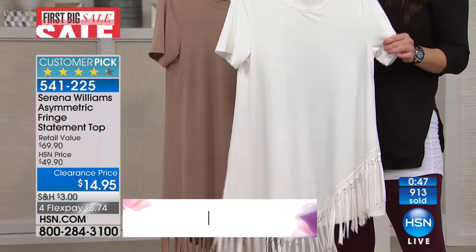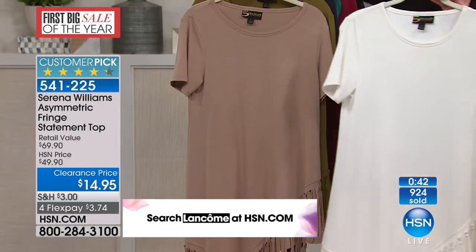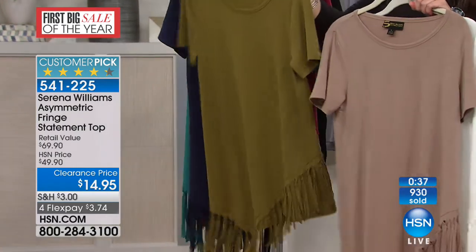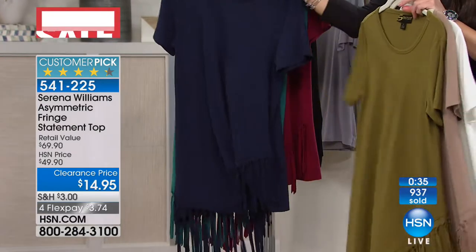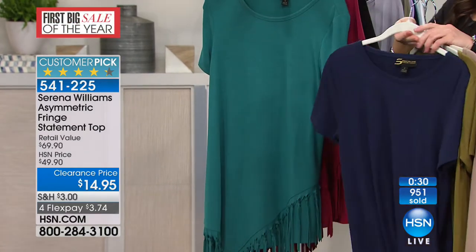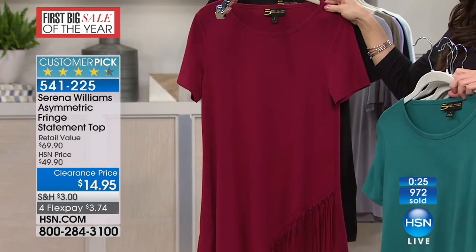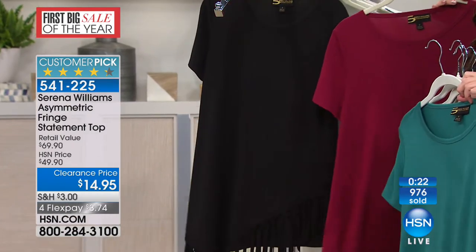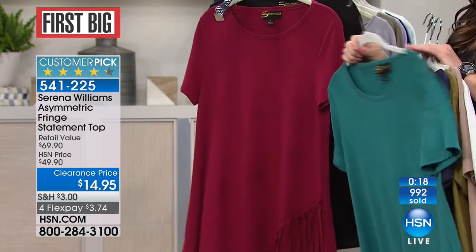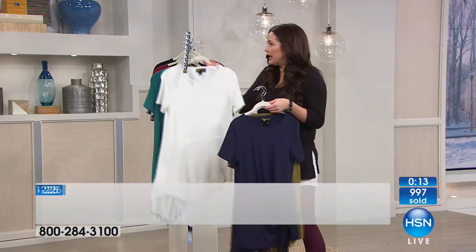Extra small through extra large in the ivory is certainly going to be your best bet as of right now. Otherwise, pick it up in the sand. Choose the olive, very popular. This is your navy, like our guest Doug was just saying, navy's the new black. You really can't go wrong with that one. We have it available in the teal, and then Valerie is looking amazing in that burgundy. And yes, we do have the black available for you as well. It's a great top. You can still put your favorite little leather jacket over it, and it would look great.